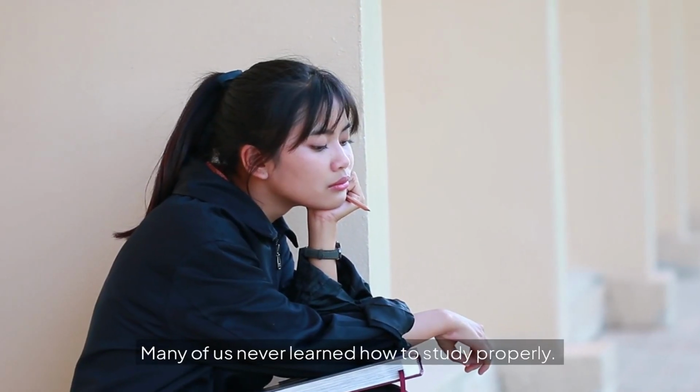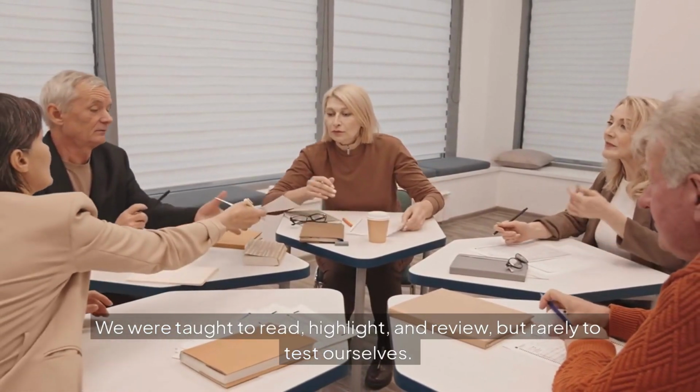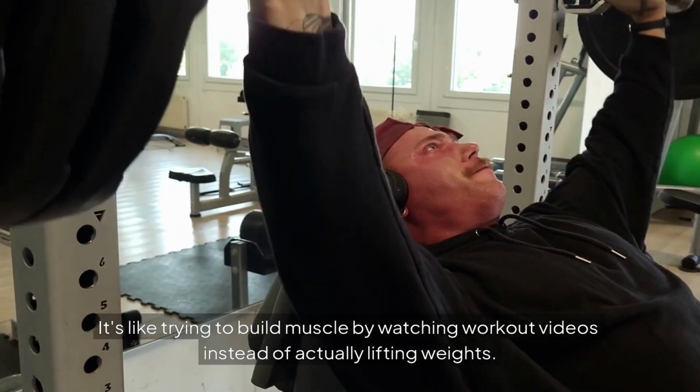Many of us never learned how to study properly. We were taught to read, highlight, and review, but rarely to test ourselves. It's like trying to build muscle by watching workout videos instead of actually lifting weights.